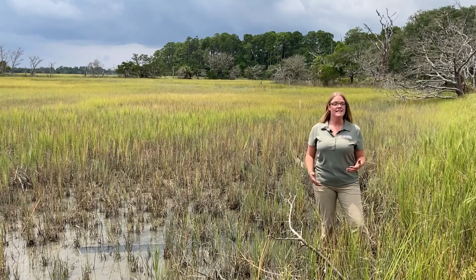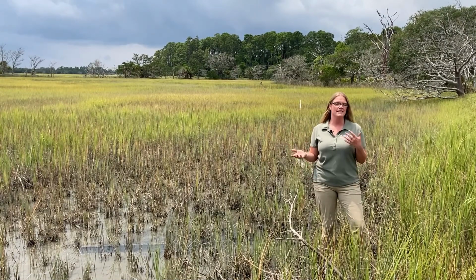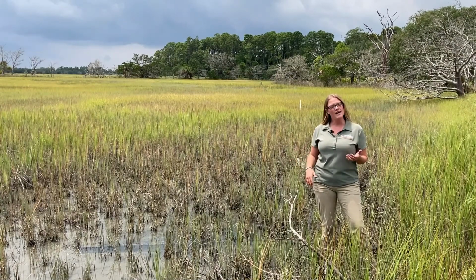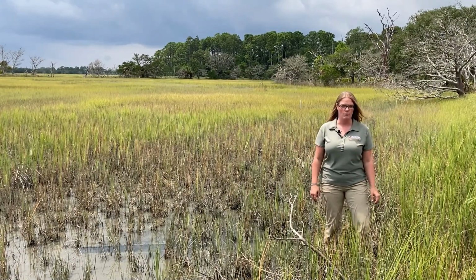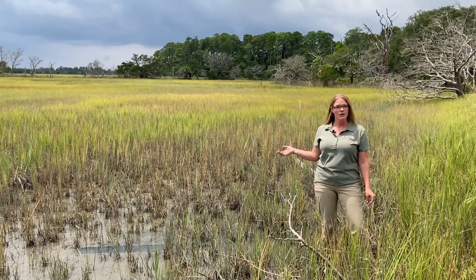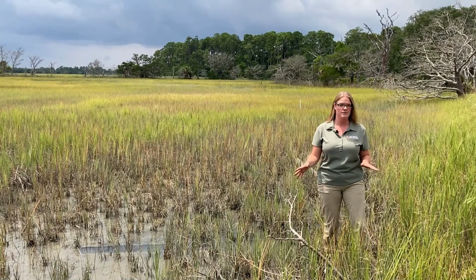An estuary is an ecosystem that's formed where the rivers meet the sea. And here in Georgia, it's all of this salt marsh. We have about 368,000 acres of salt marsh that's dominated by this smooth cordgrass, Spartina alterniflora, with tons of periwinkle snails and fiddler crabs nearby.